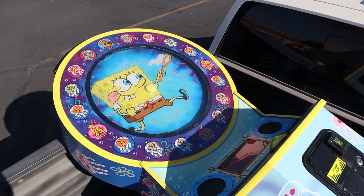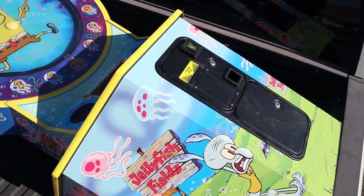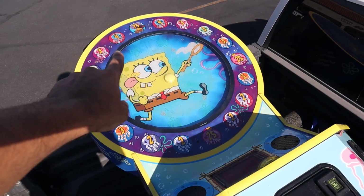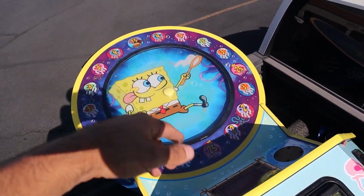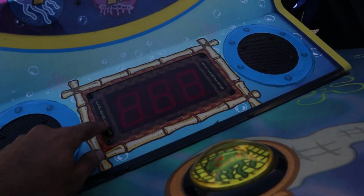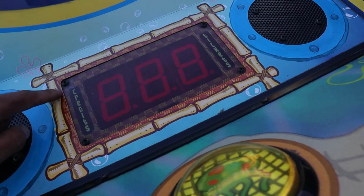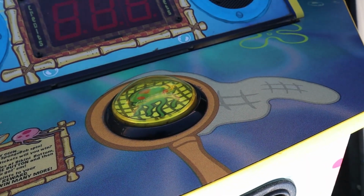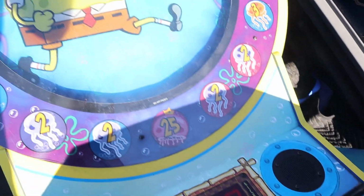It looks beautiful. So how it works is you put the coin in right here, you get this guy spinning, it's gonna land on one of these jellyfish, and you will get whatever amount of tickets is on the number that it lands on. And then right here with this little Bikini Bottom bamboo, it'll display how many tickets you're gonna be getting. And then of course they're gonna come out of here, but you guys can see the actual little jellyfish inside the jellyfishing net. You could press the button to actually stop the tickets.